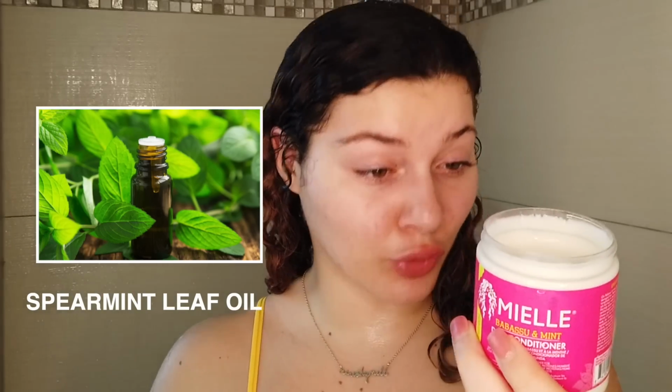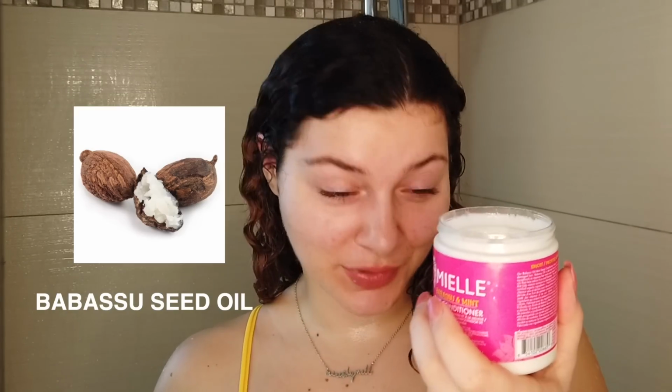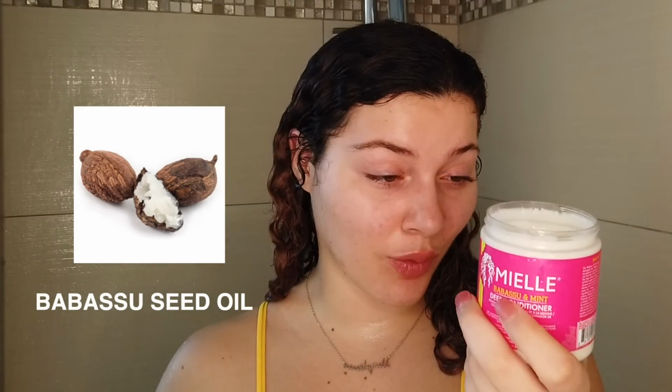Oh no, this is actually quite a liquidy deep conditioner. And it smells very minty, very pepperminty. It has spearmint leaf oil, grapefruit peel oil, sage oil, and peppermint oil. But the main ingredient here is Babassu seed oil. And let's see where our protein is coming from. I don't see any noticeable protein ingredients on the list. We'll have to look into it.